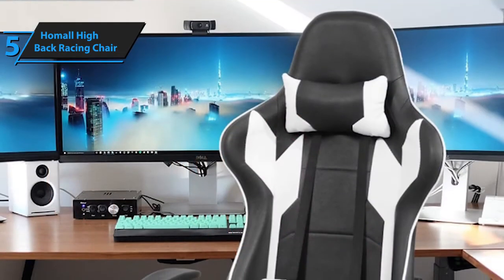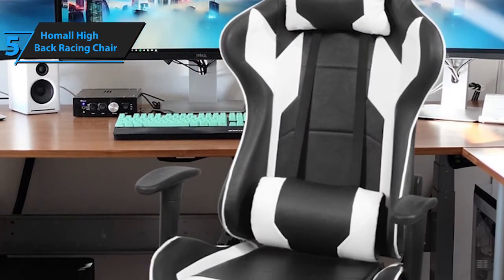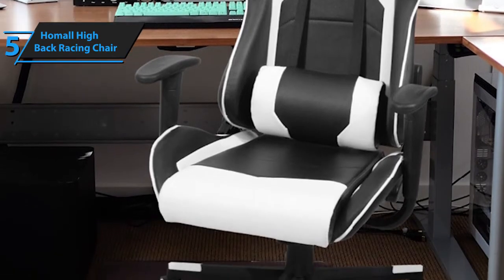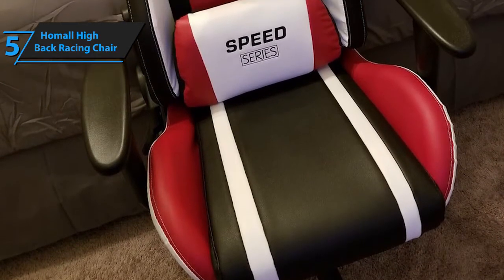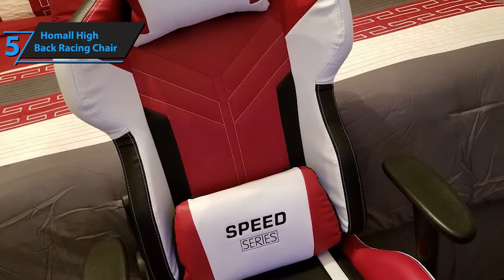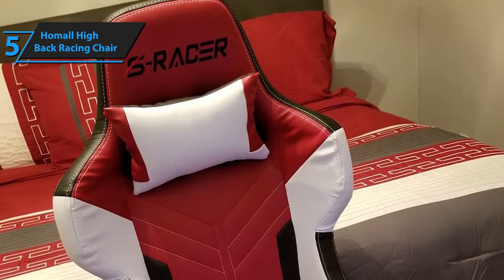First and foremost, let's briefly touch on Homall's racing chair's aesthetic component. Its outward appearance is great for the buck, sporting modern patterns and a remarkable finish that greatly complements the leather construction. Moreover, it comes available in 6 color style options, including black and blue, black and red, black and white, black, gray, and purple, all of which look phenomenally great in their own way.